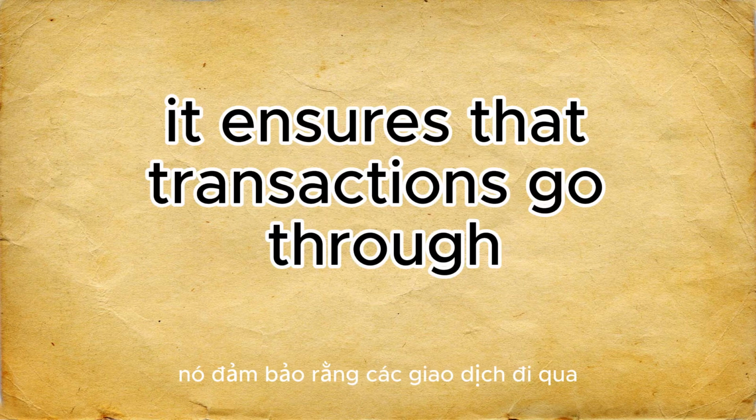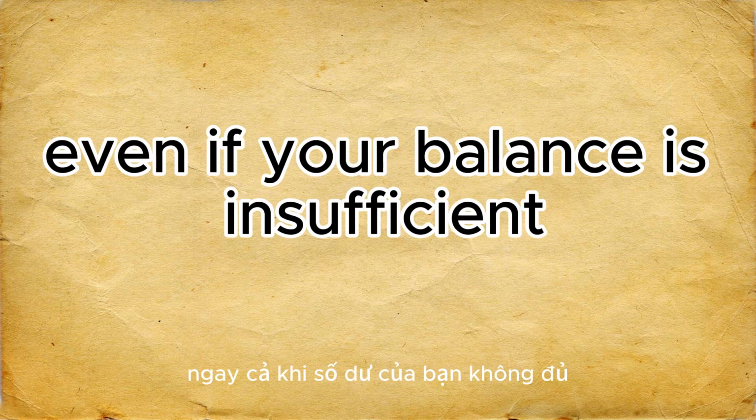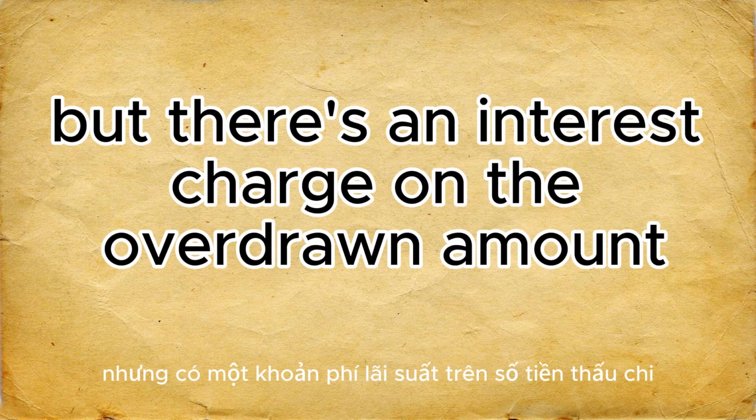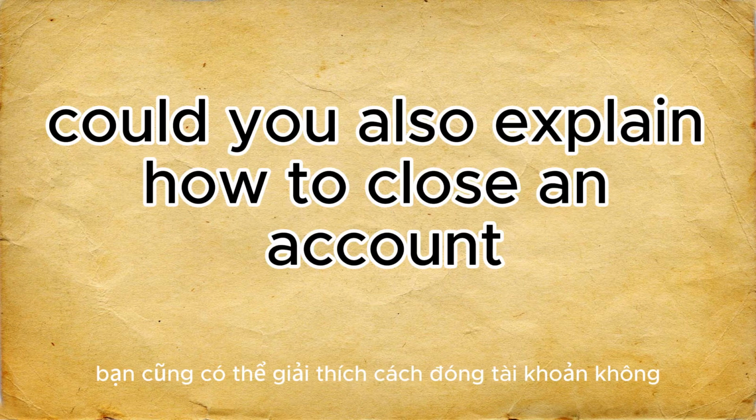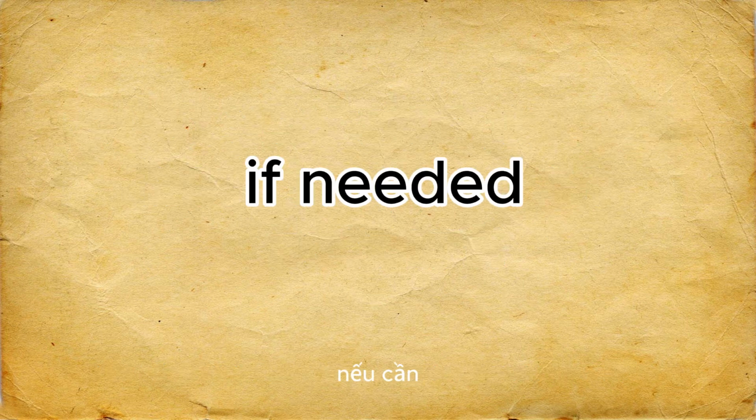It ensures that transactions go through even if your balance is insufficient. But there's an interest charge on the overdrawn amount. That's a good option for emergencies. Could you also explain how to close an account if needed?